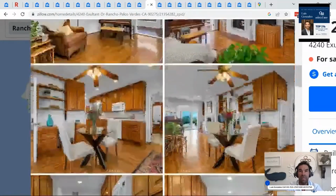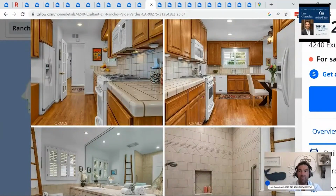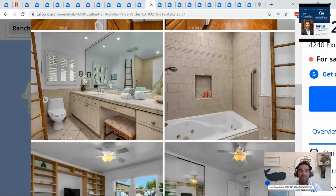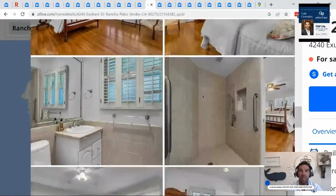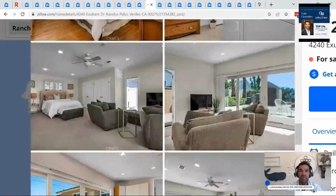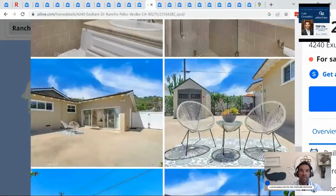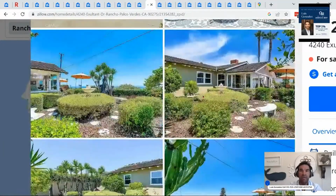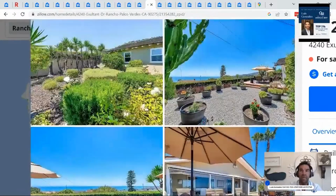But good, looks clean, looks like it's well lit, nice and bright. There's some original cabinetry and some original tiles, but they look like they're in good shape. Bathrooms are nice. Let's see here. There's another bathroom. There's your laundry room. Okay, there you have a little private backyard area, and there's your backyard. Okay, and backyard's got some nice views.